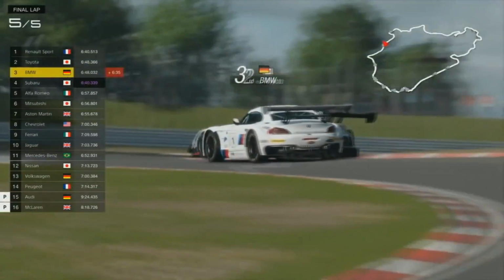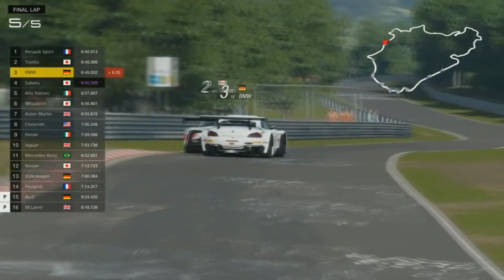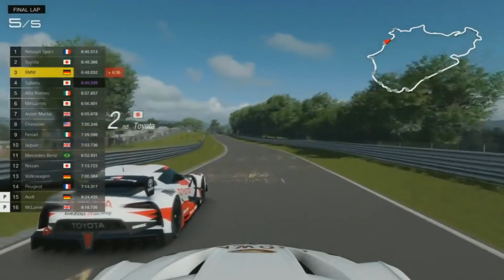A really tricky corner right there. It's easy to take too much speed. On the actual track, that curb on the outside is so beat up. People just get a little bit too aggressive.